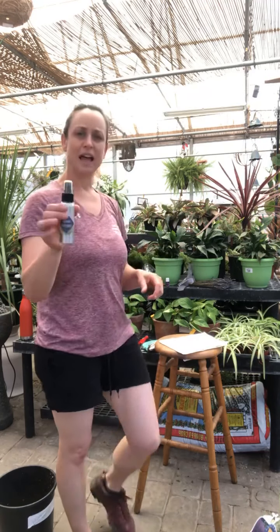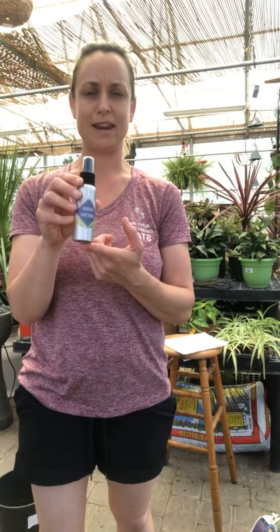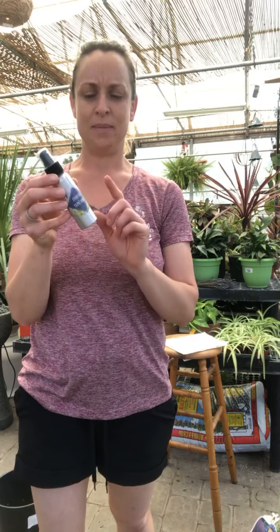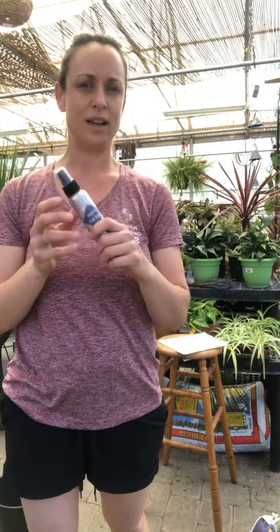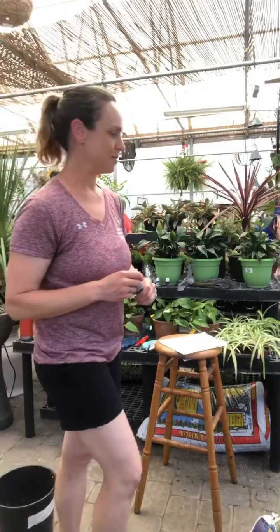I also made some lavender linen spray. This is super easy if you have essential oil, a handful of drops, and you can make any kind of spray. A little bit of witch hazel and then water, and this will fill the room with a nice scent. You can spray your pillows with that. You can spray your clothes, your kids' clothes, to help them sleep.